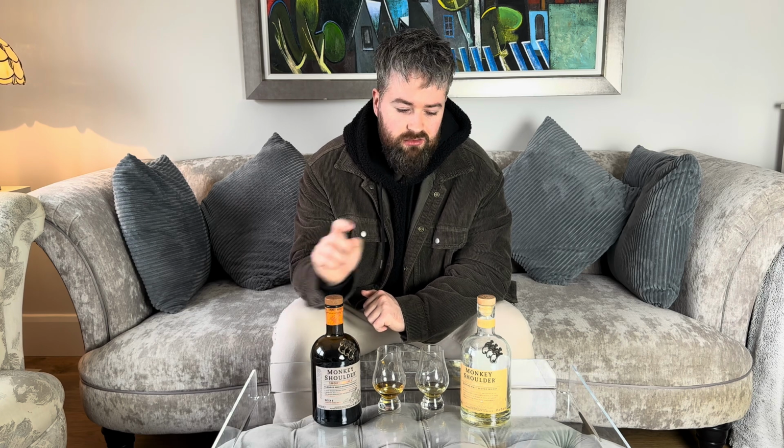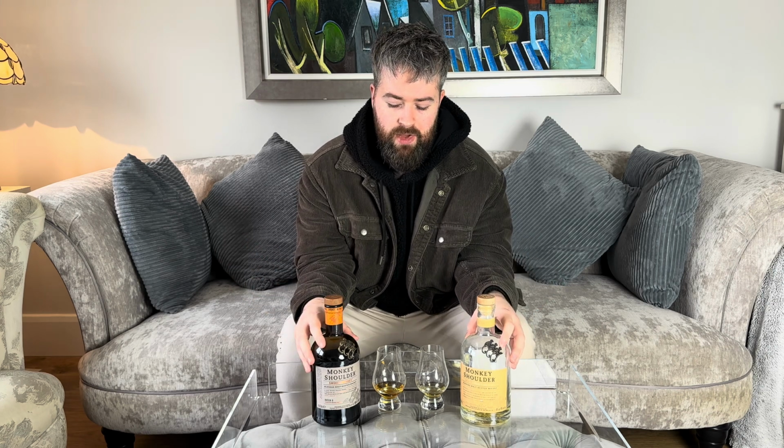For me, I wouldn't say race out to the shelves to buy either. I wouldn't recommend it if you already like peated whiskey, or you're already a seasoned Scotch drinker. I certainly wouldn't be saying shoot for these whiskies. They're simple, but they're non-offensive.